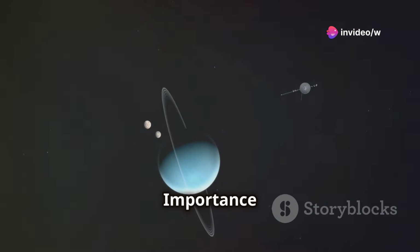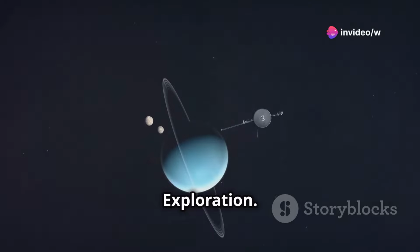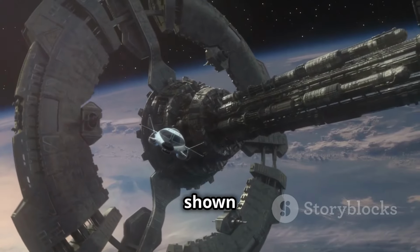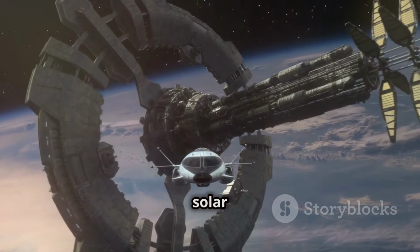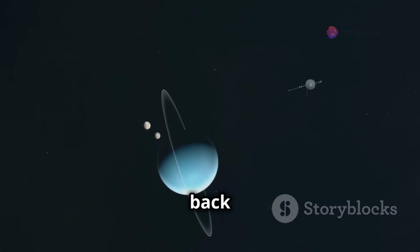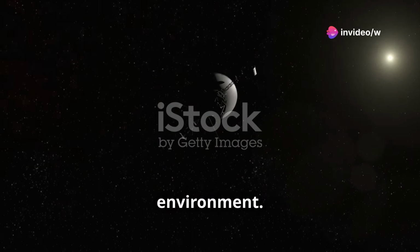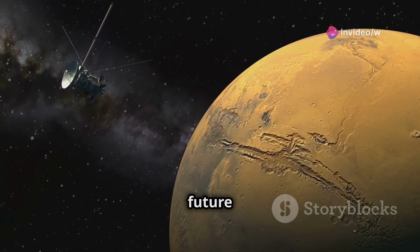Section 5, importance for future space exploration. Voyager 1's mission has paved the way for future space exploration. It has shown that human-made objects can travel beyond the solar system. The data it sends back is invaluable. It helps scientists understand the interstellar environment. This information is crucial for planning future missions.